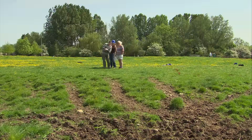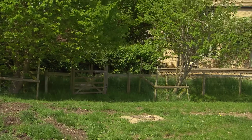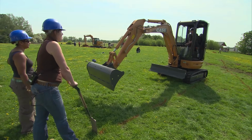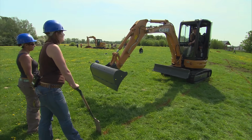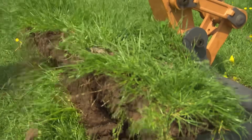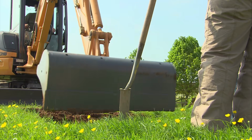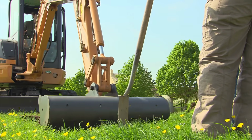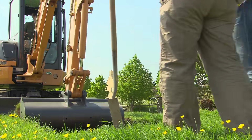All right, OK. Presumably that gate in the fence there is a bit of a clue, is it? No, I noticed that. So our next trench goes in looking for the gatehouse. One bucket width wide to start. But one thing still puzzles me. If we really do have a grand Norman castle here, why isn't it in the records and on the maps? Or you could ask, who should have put it there?